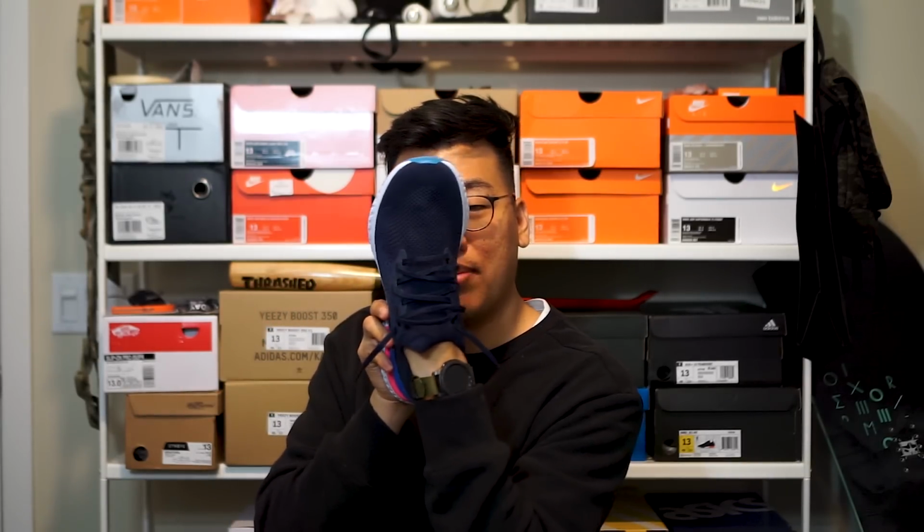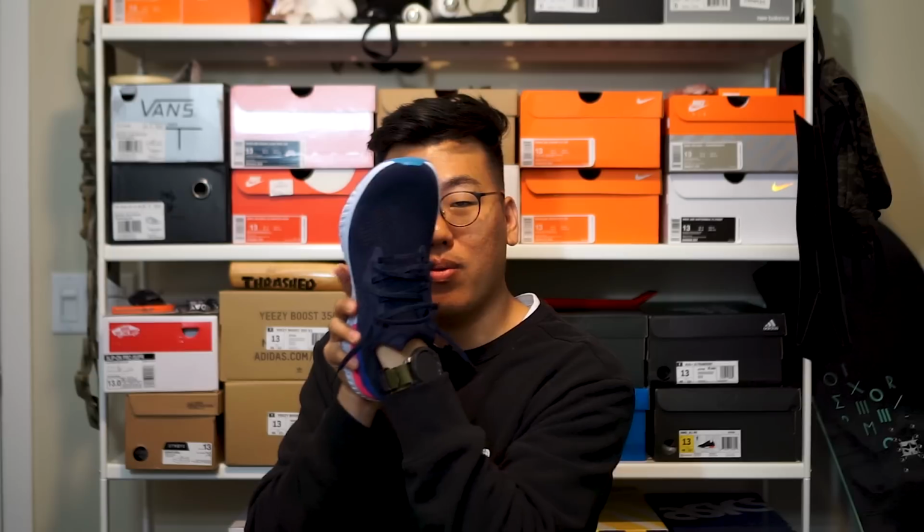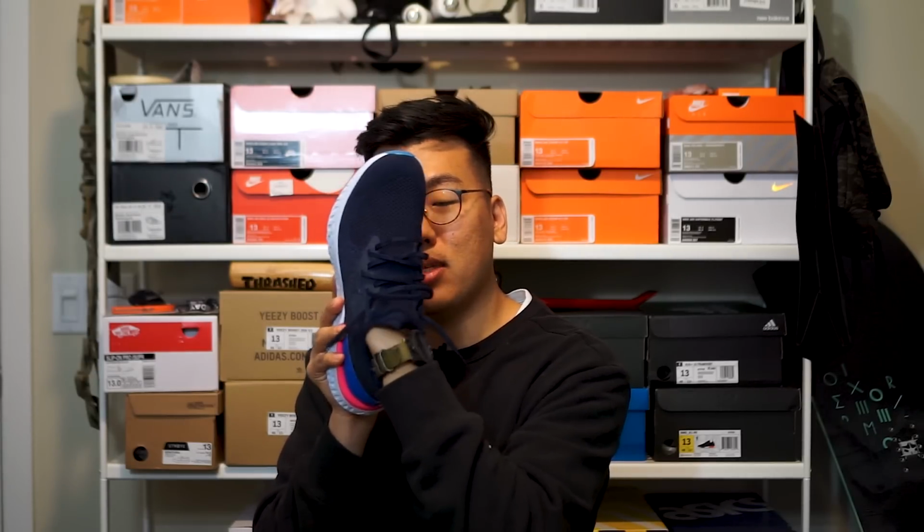However, this is probably one of the more complicated knit structures I've seen on a knit-based shoe in a long time. There's actually four different types of knit patterns going on here. I've counted. There's this kind of loose knit zone up here that's for your foot to ventilate through. And you can actually see through this zone. If I put my finger in here, you can see my finger.